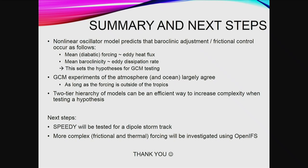So we found a relationship in a very simple, even conceptual, model, which shows that if you force the baroclinicity, you get a response in the eddies, and if you force the eddies, you get a response in the baroclinicity. At first it did not seem plausible, but there is quite a bit in the literature on the baroclinic adjustment idea. Then we looked at it in the model, and it seems to work.